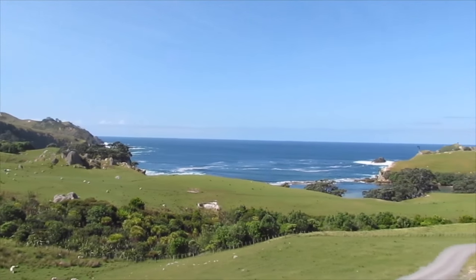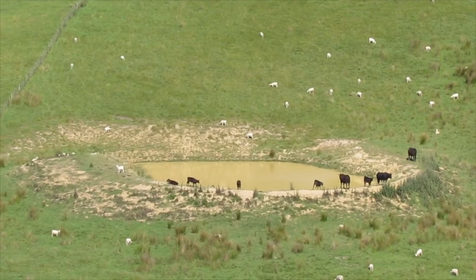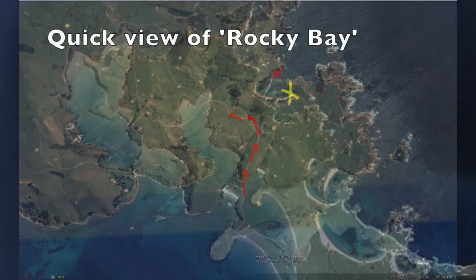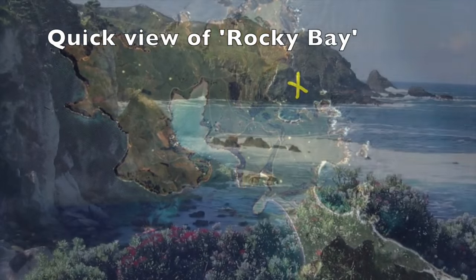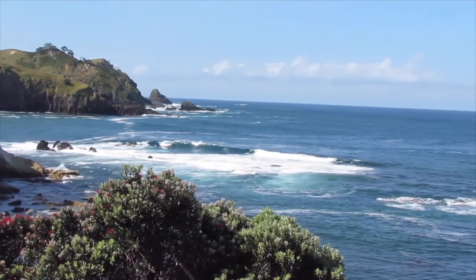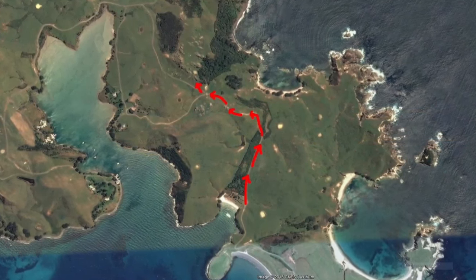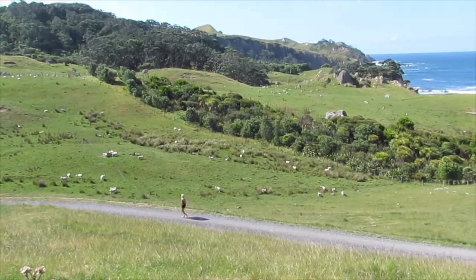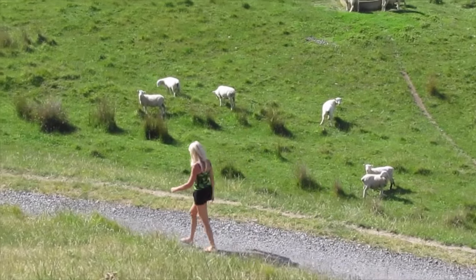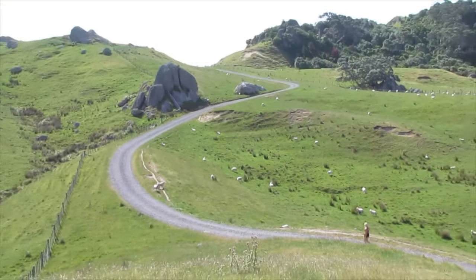Panning the camera, we can see Rocky Bay over here, another anchorage. So Great Mercury Island is owned by Michael Fay and David Richwhite, who are prominent New Zealand businessmen. Fay Richwhite went on to become one of Australia's leading merchant banks during the 1980s and 1990s. Today the men live in different parts of the world, and Michael Fay's address is generally listed as Great Mercury Island, so one kind of gathers that he has more to do with the island.